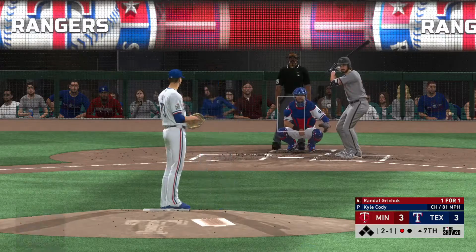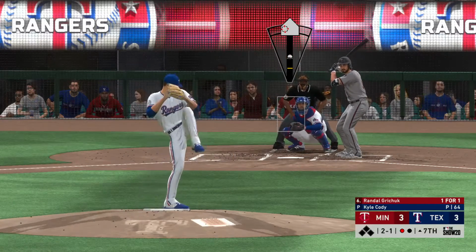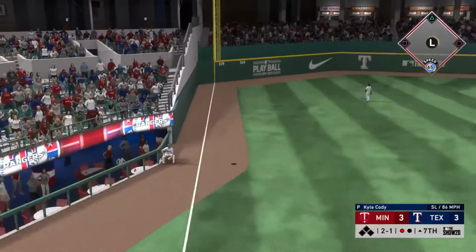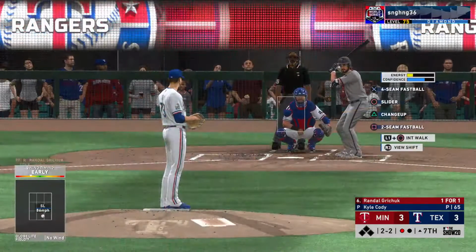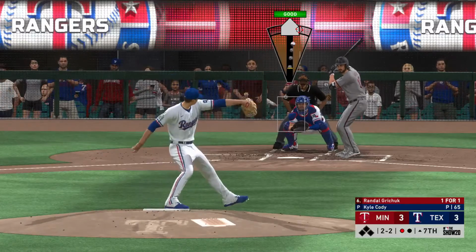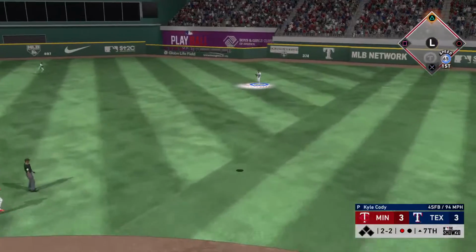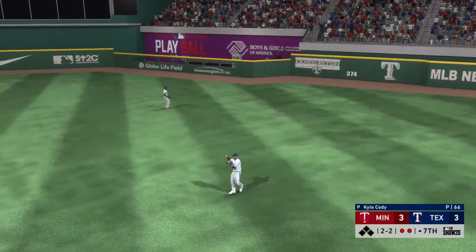Well below the knees, laid off on the changeup there. The 2-1. A swing and a shot hit down the corner. And that nearly broke our tie, but instead it's a foul ball. The 2-2. Lofted in the air out toward right center. Under it is Cruz now for out number 2.